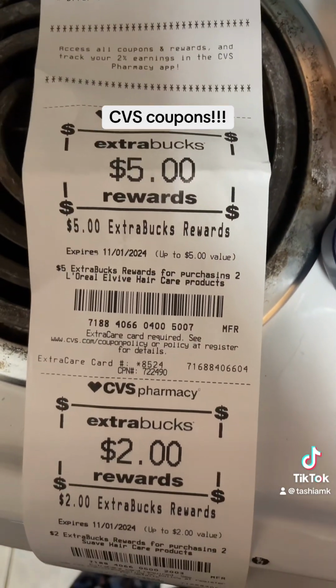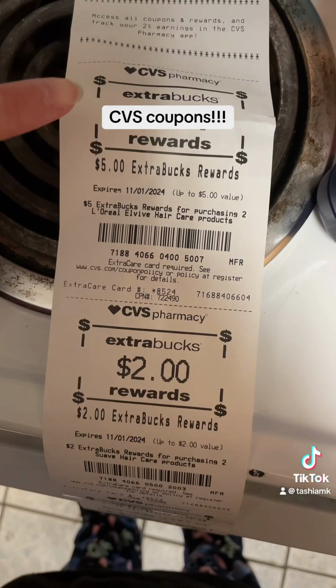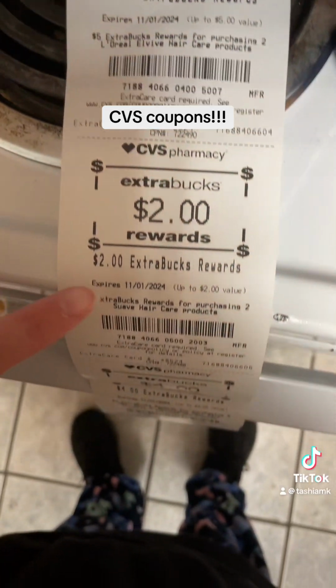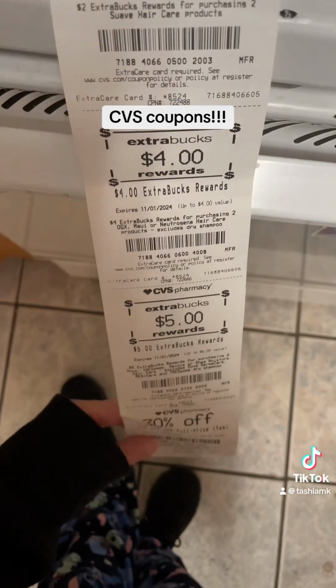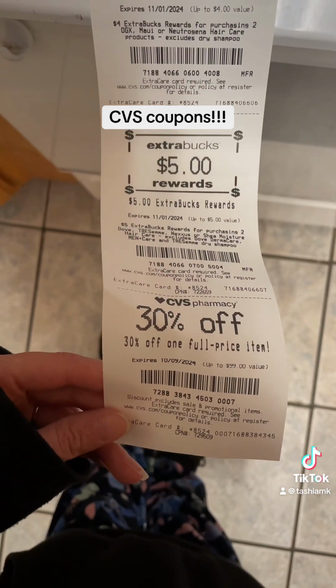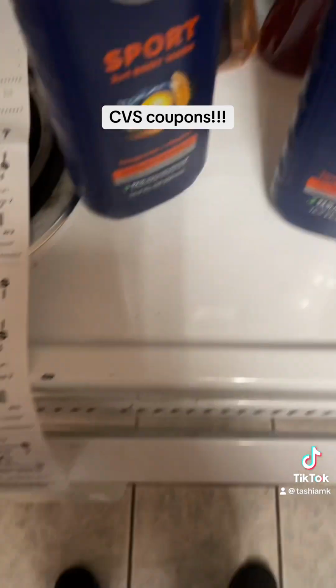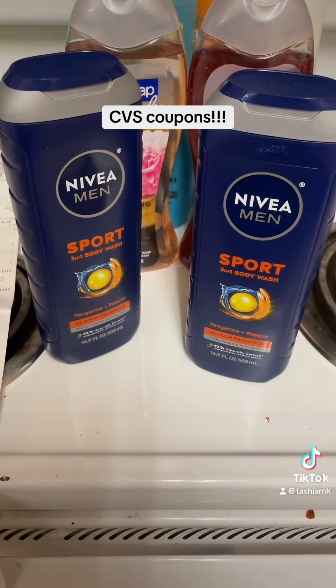Forgot to tell you this, so with that one, I got the $5 register rewards, $2, $4 and $5, and then I got the 30% off one full priced item, which I used on the next transaction, which was Z's.